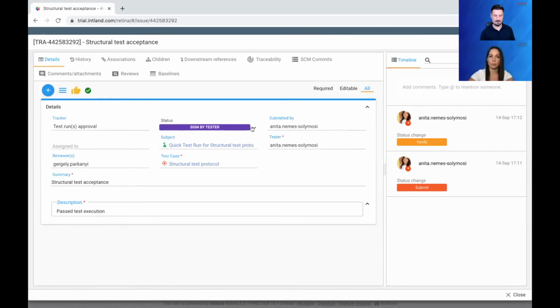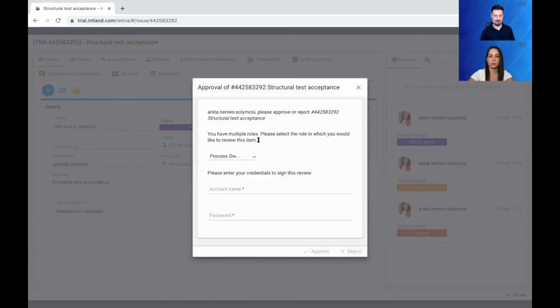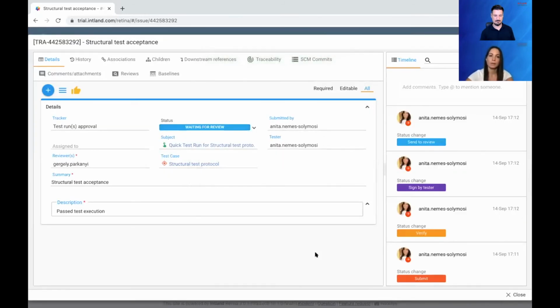So I would sign it with my electronic signature, my username, and my password. I can choose the role as well. So process owner is perfect. And I'm approving it right now. So Greg, could you please review it and approve it with your electronic signature? I'm gonna do that happily. Thank you.